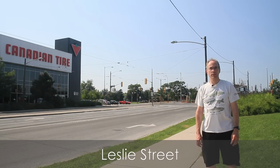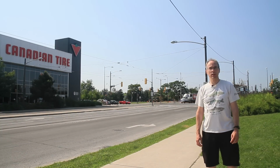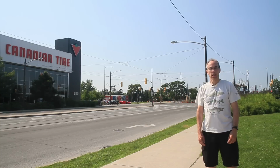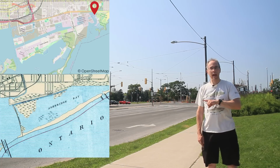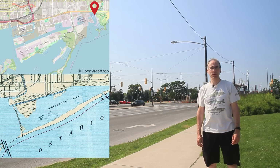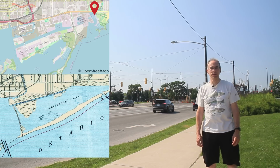I'm on Leslie Street, just south of Lakeshore Boulevard, and I'm standing on solid ground. But if I'd been here a little over a century ago, I would have been standing in a marsh with Ashbridge's Bay just a little bit to the south of me. As you can see on the map, Ashbridge's Bay today is pretty small, but when I add a 1906 map of the area, you can see a big difference. Ashbridge's Bay back then was huge, covering most of today's Portlands, and it was a mixture of open water and marshy areas. Apparently, at the time, it was the largest wetland on the Great Lakes.